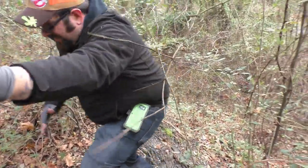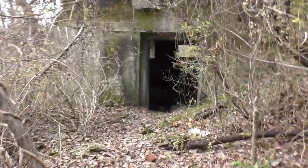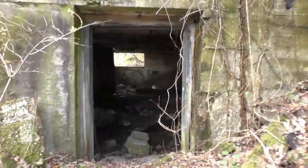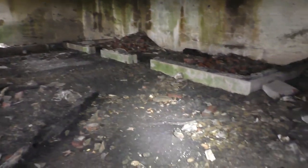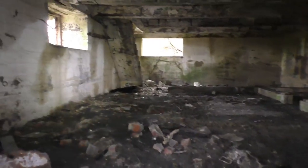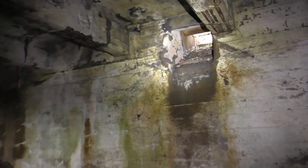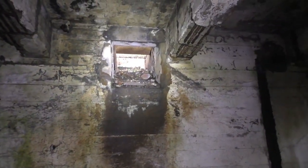And he made it. If I'm not mistaken, I believe this is a washroom or washhouse, and the coal will come down those chutes and get processed in here.